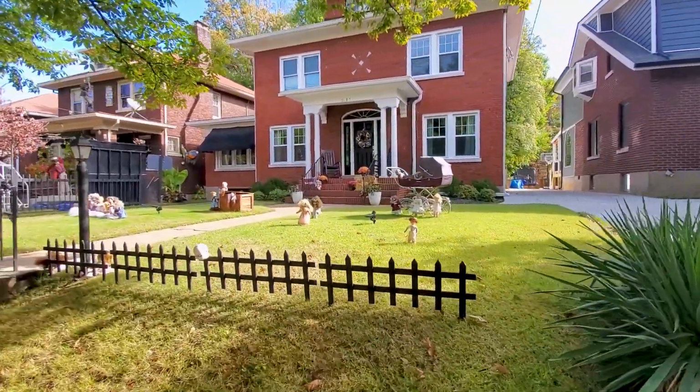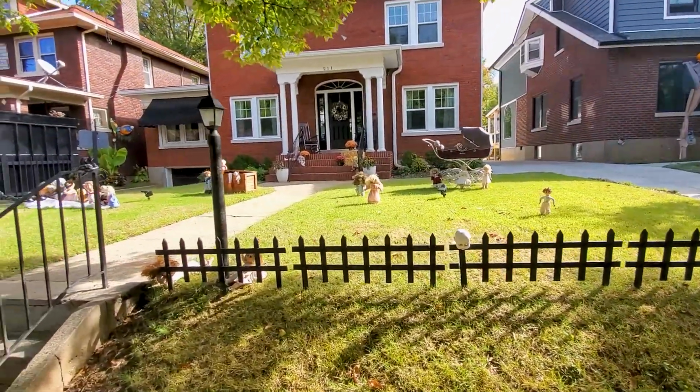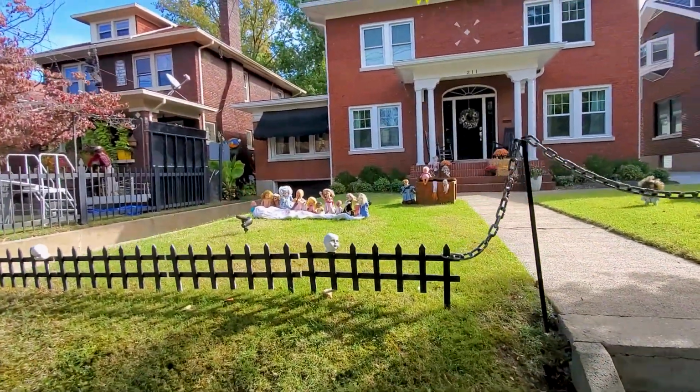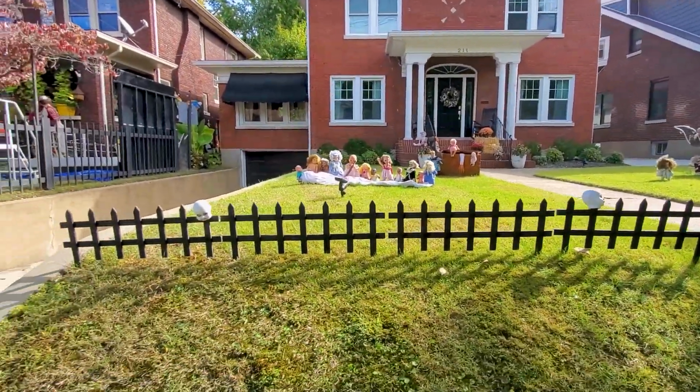Got a bunch of dolls here. The dolls are a little more basic, but the thing about it is, it's almost kind of creepier too. Dolls are creepy. Yeah, there's one right there by the fence. They got the little doll heads on the fence line up here. There are doll heads on the fence. Yeah, that's what I was looking at right there.